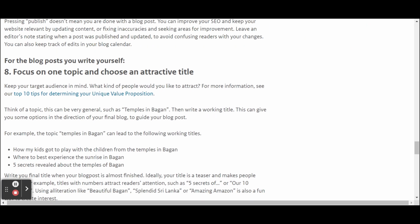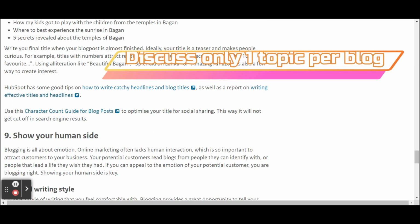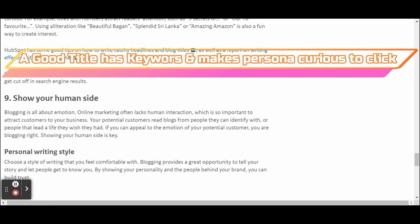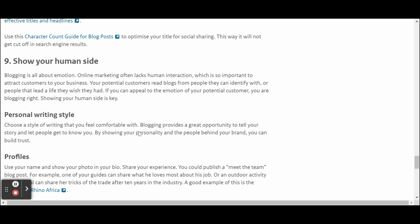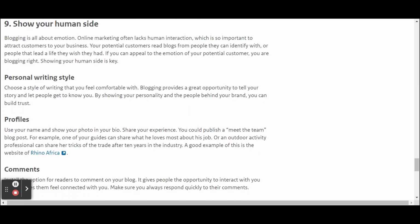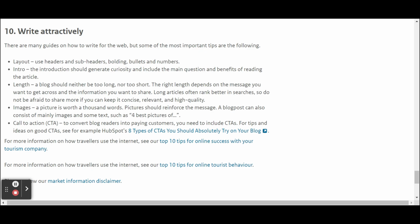Yeah, then there are lots more tips. Stay focused on the topic. Write a good title. Be emotional. Show you're human. Don't be just factual, but really show the experience. Also show your advice. You are a tour operator. Where should people go to? How should they get the most out of this experience? And then there are other tips to write attractively.